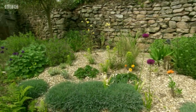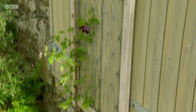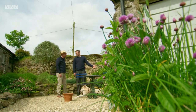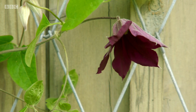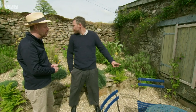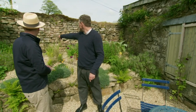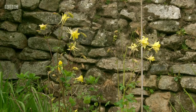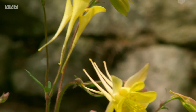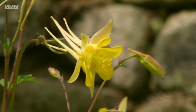And I know some of them. So this is a clematis. The trellis was my mum's cot when she was a baby. That's a cutting, but we got that from Hampton Court. It's a beautiful clematis, isn't it? You've got the, what do they call it? Aquilegias. So the yellows. Granny's bonnet is the common name. I like that. I can see that actually.